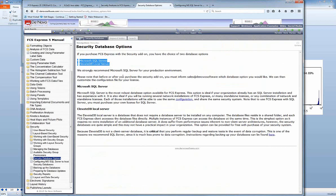So the two types of databases we support are SQL Server and the Elevate DB local server. Now these are very different pieces of technology. SQL Server is a robust database that's used all over the world by I have no idea how many tens of thousands or hundreds or millions of installations there are. It has very well-defined procedures for backing up and restoring and all of that. If you're using FCS Express in your production environment, I cannot stress enough that we recommend using SQL Server and setting it up with regular backups as part of your normal routine.